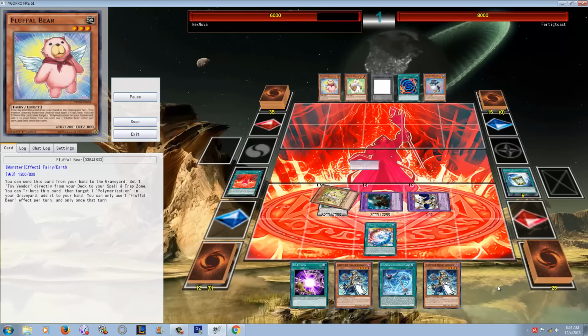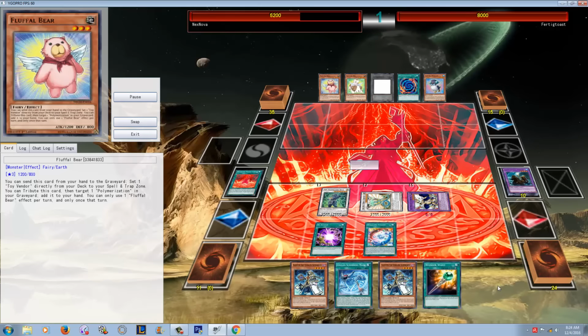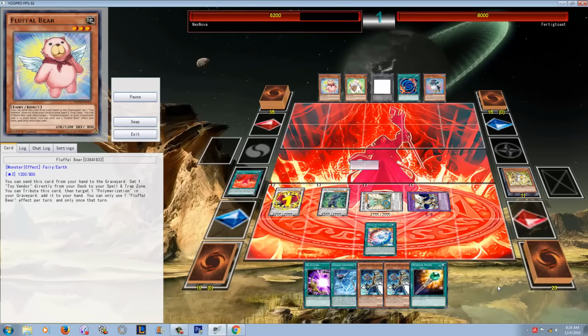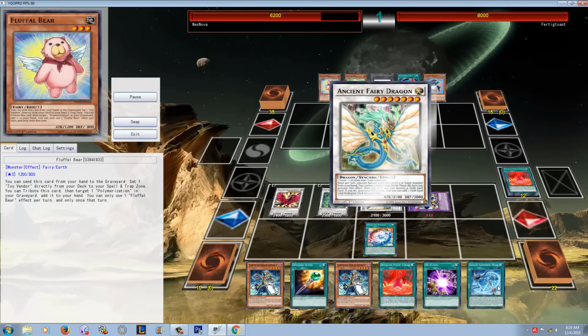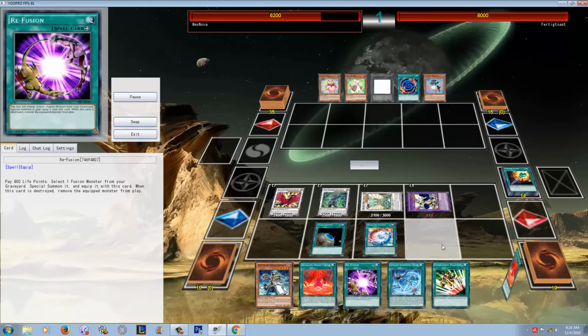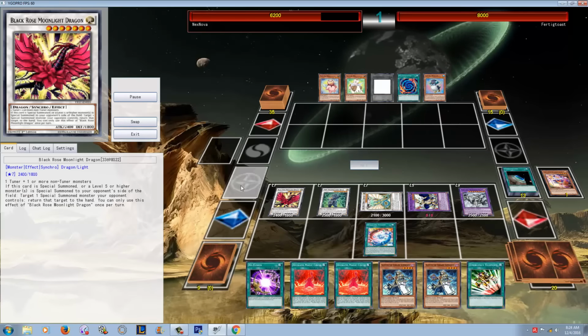Like, what the fuck? I think it's a card off the top of my head. You send a normal monster to the graveyard and you draw 2. It may have to be something specific, like a non-effect monster. It's a weird card. When I do the deck profile of this, you guys will see it. But this whole deck is just really fucking crazy. And he's gonna Wonder Wand multiple times. I think he's activated double Wonder Wand during this turn. Like, this is fucking insane.